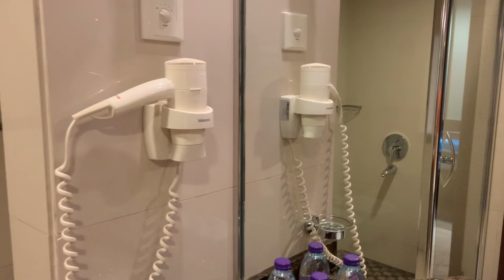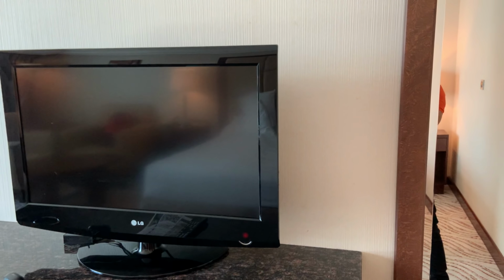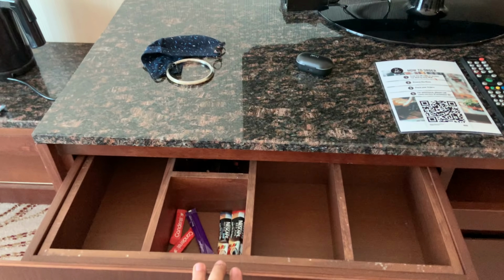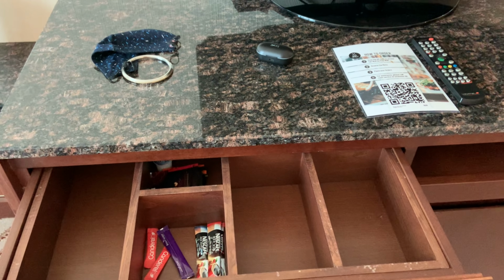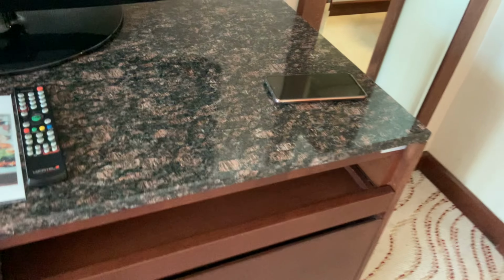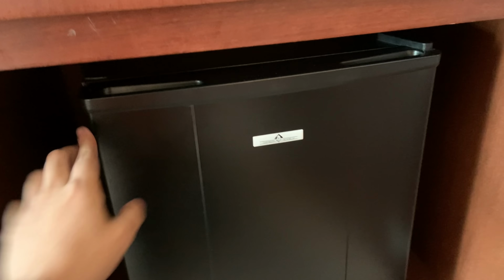Okay, so coming towards the bedroom. As you can see, guys, here we have a TV and a dryer where you will get coffee and teas, which are already provided from the hotel. What is this? We have a fridge as well. Glasses are also there.